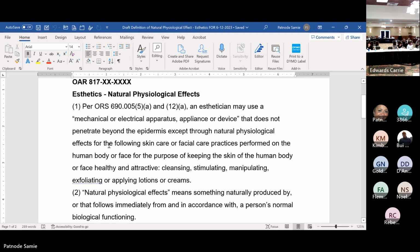So not penetrate beyond the epidermis, except for natural physiological effects, for skin or facial care practices performed on the human body, the face, for the purpose of keeping the skin of the human body healthy and attractive. Cleansing, stimulating, manipulating, exfoliating, applying lotions and creams. It pretty much repeats that fact, part of 690.05.